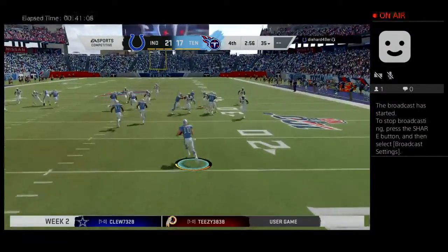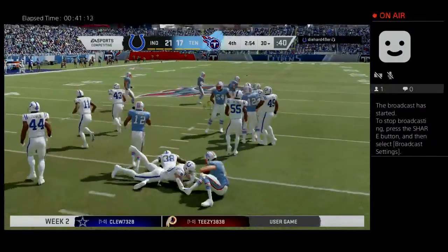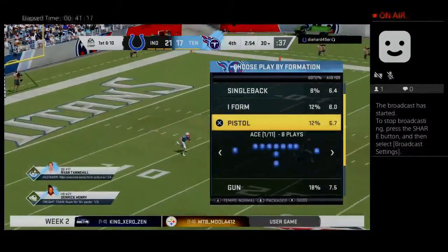This is taken at his 4. And a nice return sets him up pretty good here at the 30-yard line. Let's go, let's go.